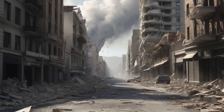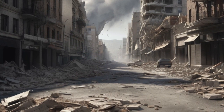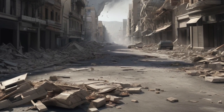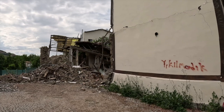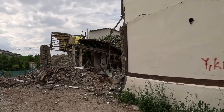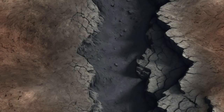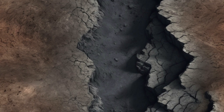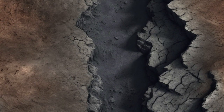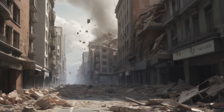Beyond engineering solutions, emergency preparedness plays a key role in reducing the impact of earthquakes. Governments and communities in earthquake-prone regions conduct regular drills to teach people how to respond when the ground begins to shake. Families are encouraged to have emergency kits with food, water, medical supplies, and communication tools in case of disruptions. Knowing how to drop, cover, and hold on during an earthquake can significantly increase survival chances, especially in densely populated areas.